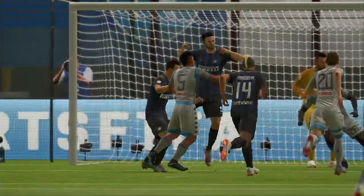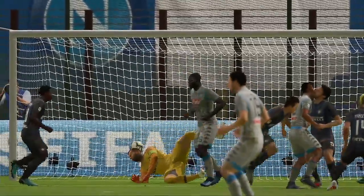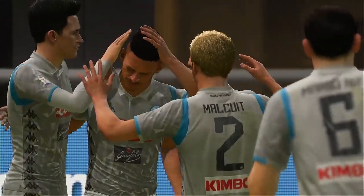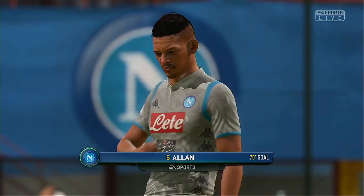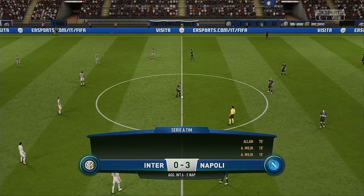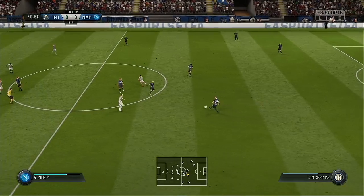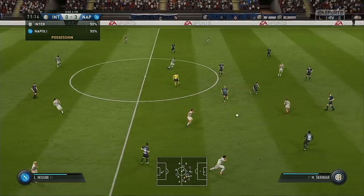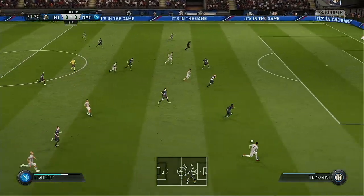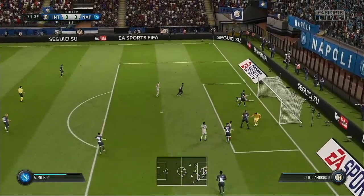And here is another angle on that goal. On aggregate, it's 6-5. And 20 minutes to go. Raja Nainggolan. Allen, Insigne, Jose Callejon, in towards the near post. Oh, it's the post!